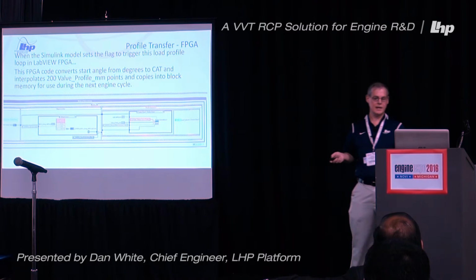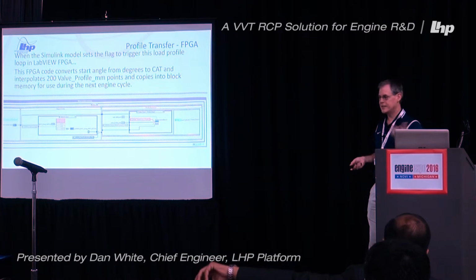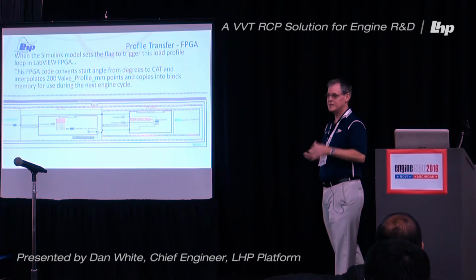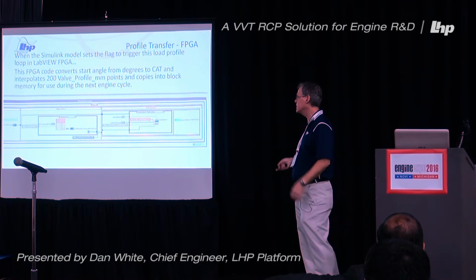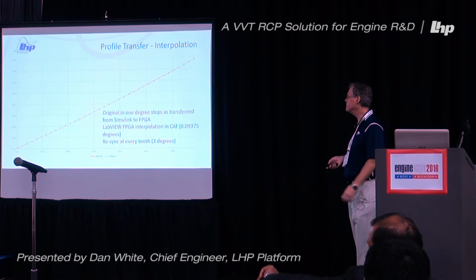All of this happens in under 60 microseconds. So it's less than 1 crank degree, which is more than fast enough to get that transferred down. Hopefully I'm doing okay on time.